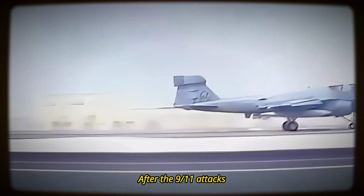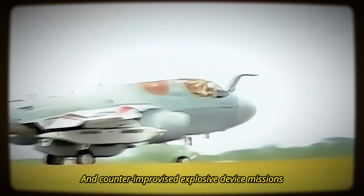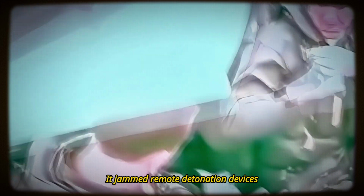After the 9/11 attacks, the Prowler was deployed to Afghanistan, where it performed electronic warfare and counter-improvised explosive device missions. It jammed remote detonation devices, saving countless lives.